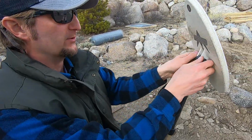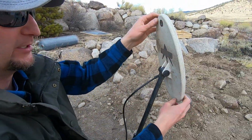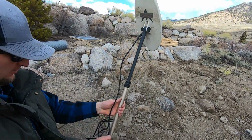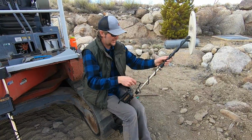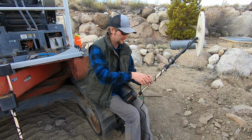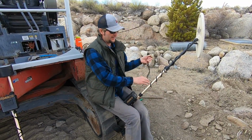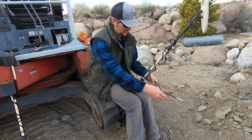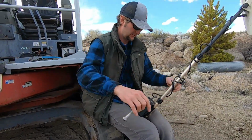So you want to tighten these to a point where you have a little bit of movement, but the head stays pretty much where you want it to. With these head cables, you want to be careful to not kink the wire because it can ruin your new head and give you false signals as well. So you want to just wrap it loosely around the shaft.